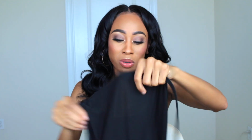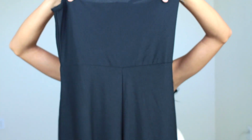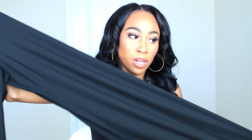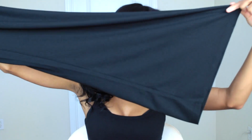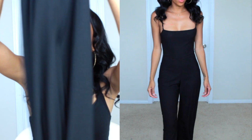So the next thing that I got was this really cute jumper from Boohoo, and I love black because I have tons of black clothes and my boyfriend is always fussing at me, but I mean, black pieces are staples. You have to have them. This material is actually really thin as well, but it's a wide leg stretch jumper, so it is super comfortable. I absolutely love this. This is how wide the legs are.